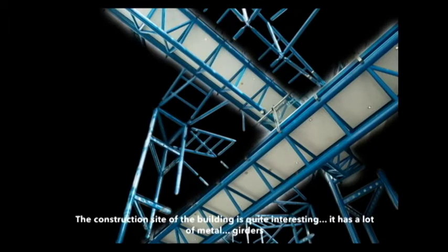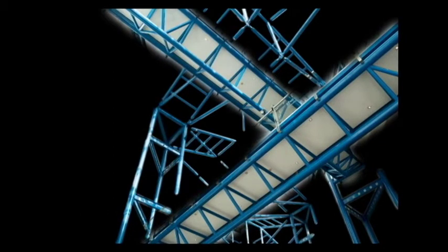On this image I can see it's quite a nice image. There's quite a lot of blue and white. It's an image taken inside of the building, and the construction side of the building is quite interesting. It has a lot of, I don't know the word for it, a lot of metal girders. I think that's the word for them. Yeah, I don't know the word. The metal supports. Yeah. They're girders. Okay.